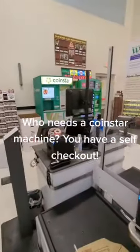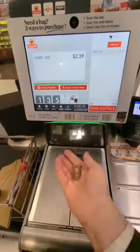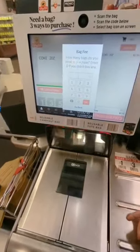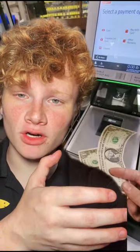All these suckers are using the Coinstar machine when you have a self-checkout. And all you do is hit cancel payment. This is one of the smartest things I've ever seen. No fees. None. Or you go turning in your quarters at the self-checkout.